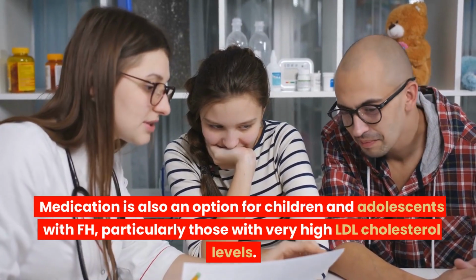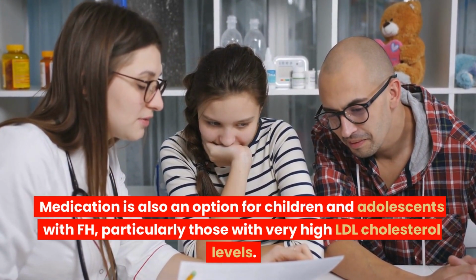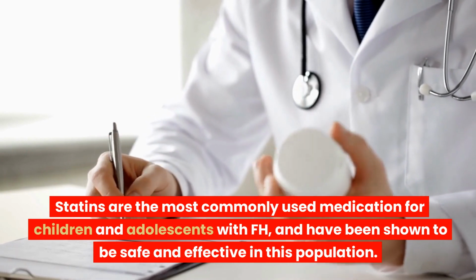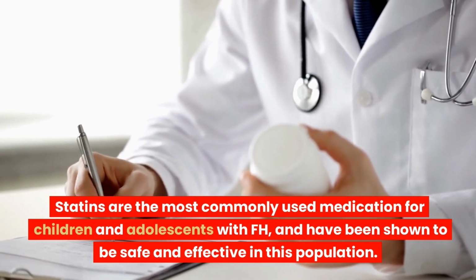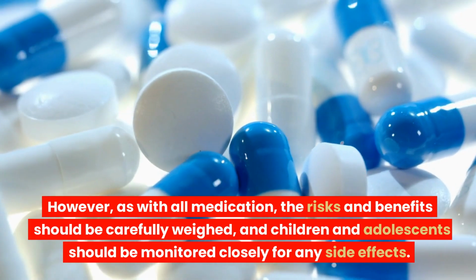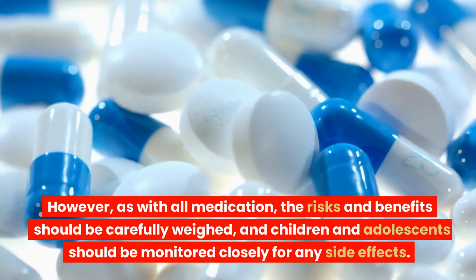Medication is also an option for children and adolescents with FH, particularly those with very high LDL cholesterol levels. Statins are the most commonly used medication for children and adolescents with FH and have been shown to be safe and effective in this population. However, as with all medication, the risks and benefits should be carefully weighed, and children and adolescents should be monitored closely for any side effects.